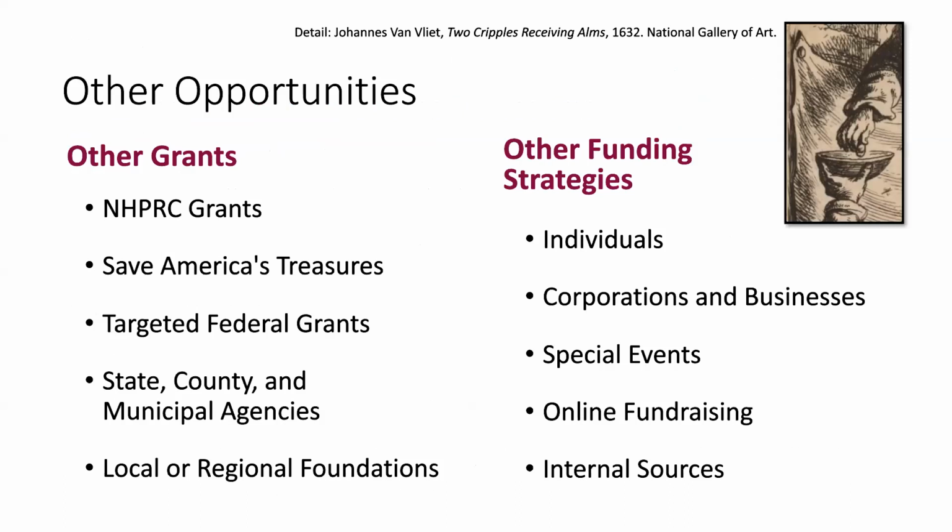Okay, just some fast other opportunities. NHPRC grants are the main grants that are offered through the National Archives and Records Administration. Save America's Treasures were great for a while, and then they went away, and now around 2 years ago they returned, and they seem to be back, possibly for good. We're anticipating release of guidelines for the next round of Save America's Treasures any minute now. I don't know this for sure, but I'm anticipating we'll probably be seeing a December deadline. So they may very well release it, and you'll just have 4 to 6 weeks to pull it all together. Definitely check out what's available at the state, county, and local levels.